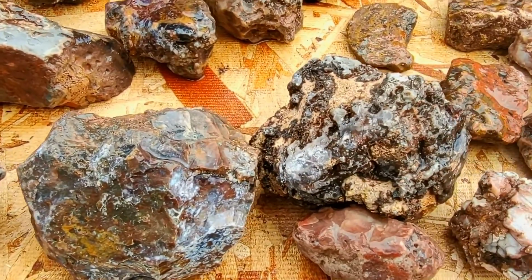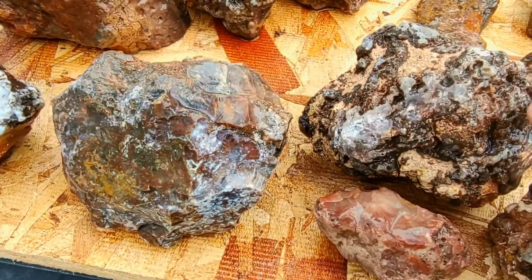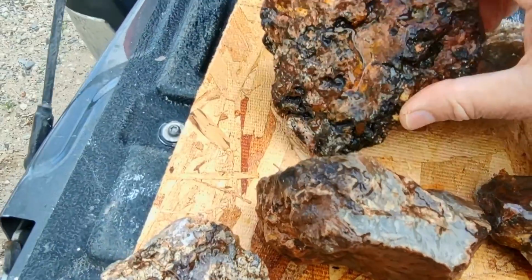Some of these I think are going to be interesting when I cut them. They've got some color to them. Nice colors over here, nice colors over here. I hope that's showing up. Got some nice colors in that. This has got nice colors to it.